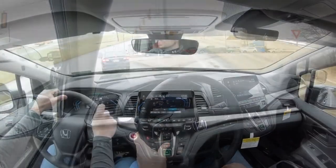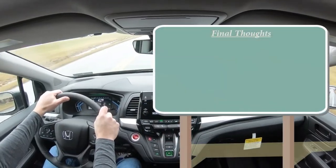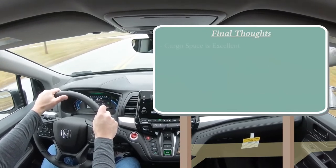And so overall, when it comes to my final thoughts here of the 2022 Odyssey, crazy amount of space.